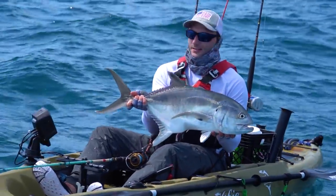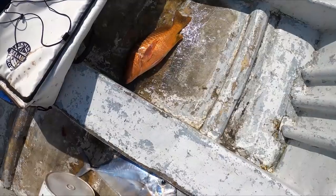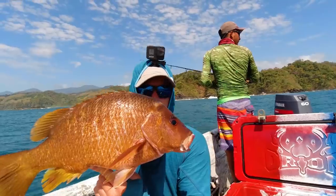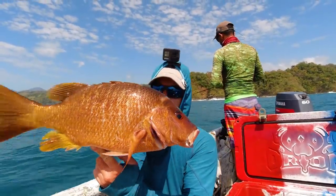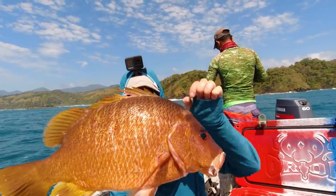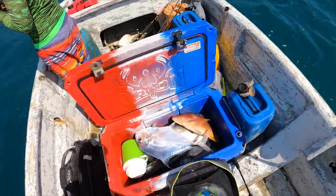Just had a little fish drop off from the other panga. Clients are getting on some fish. Here we got an African pompano. And this beautiful fish looks like a juvenile Pacific dog snapper or a cubera. Hard to tell at this age. Really pretty fish though. Filling the cooler.